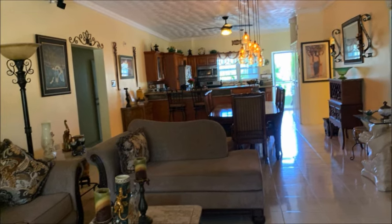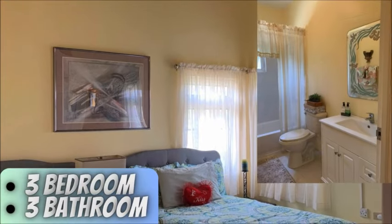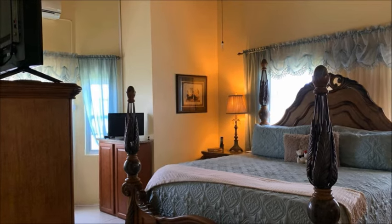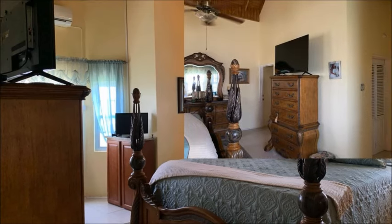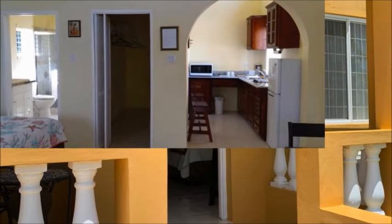It boasts a main dwelling with an open concept design, which includes three bedrooms and three bathrooms, as well as a queen and king studio bedrooms. There is also a detached one-bedroom cottage with ensuite bathrooms and kitchenette, which have received several Booking.com awards.